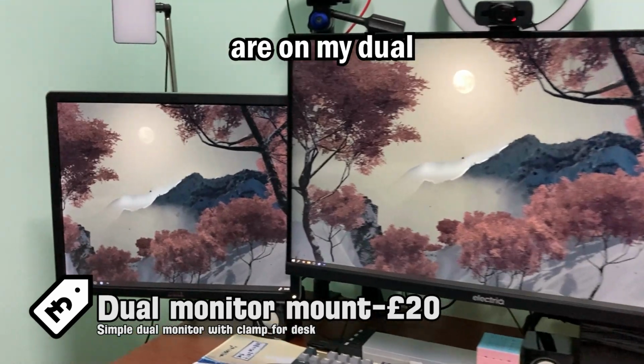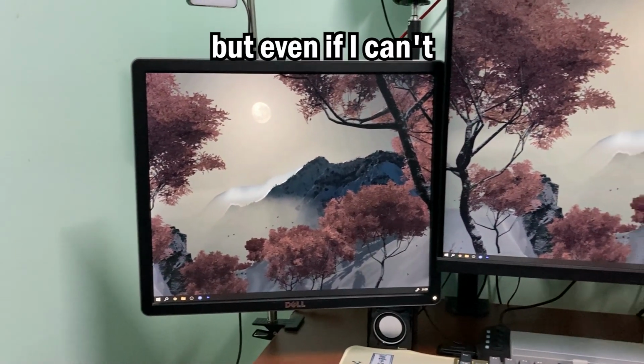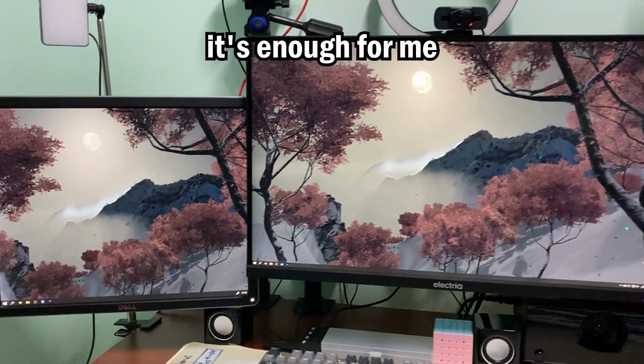Both of these monitors are on my dual monitor mount. My dual monitor mount isn't gas or spring loaded, but even if I can't line up the monitors perfectly, it's enough for me and I don't plan to upgrade.